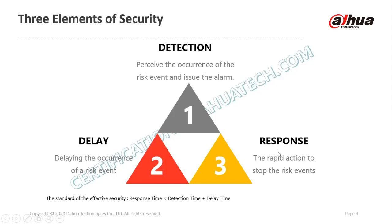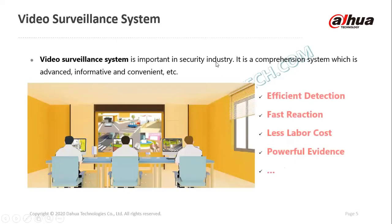Delay is delaying the occurrence of an event, and response is taking action once an event has occurred. For a video surveillance system in the technical part of the defense mode for security, the advantage is that the reaction time is fast, and in terms of labor costs, it reduces them to the minimum.